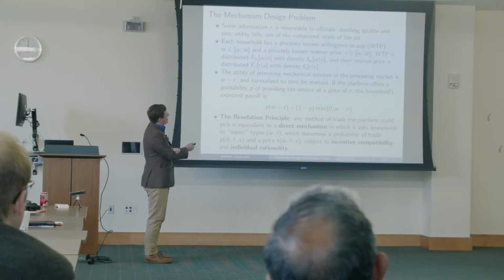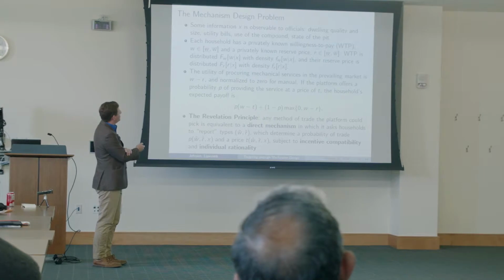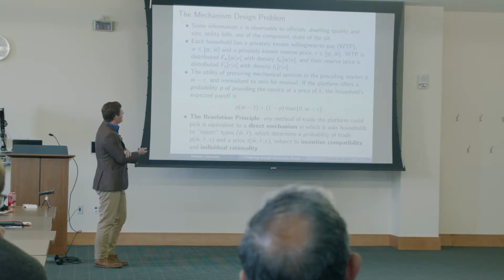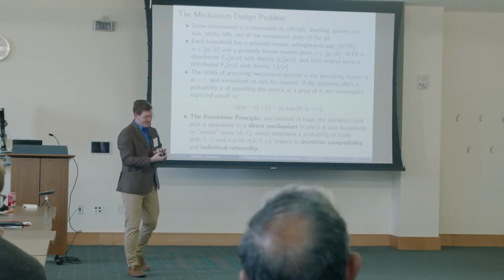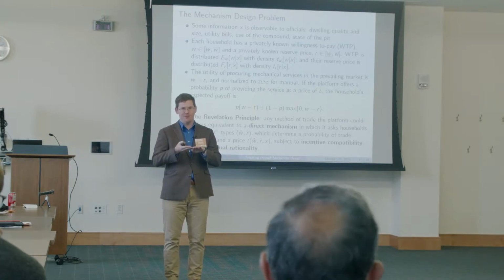All kinds of things. And I can look at the state of the pit. So these things I'm going to call observable. Each household, however, has a privately known willingness to pay. That's W. And they have a privately known reserve price, R. Willingness to pay is kind of like this abstract: what is the maximum amount, without budget constraints, you would ever be willing to pay for this service?